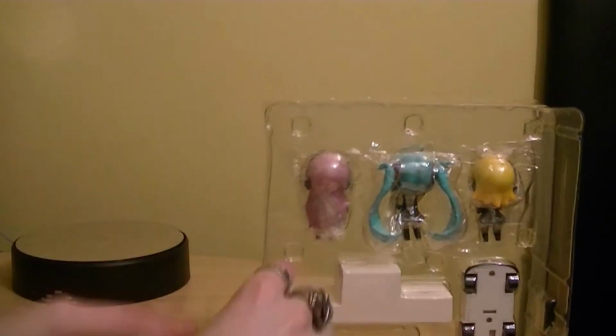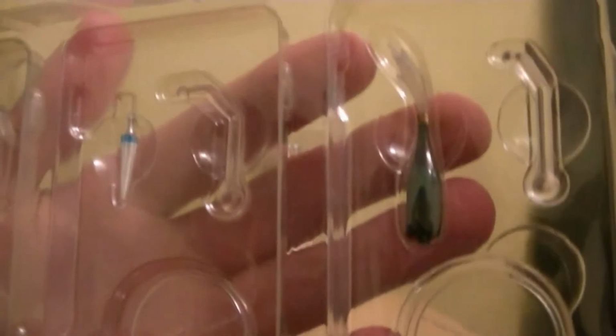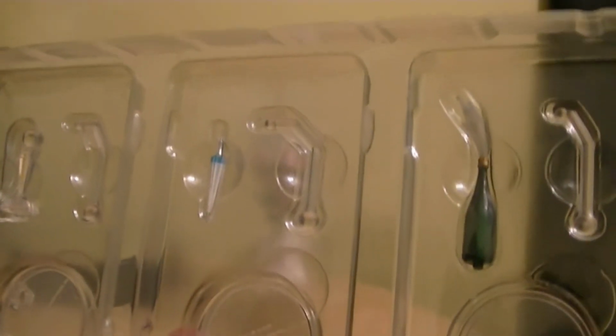Also, I will mention that the car is a pullback car. So here are the little accessories that are included, very tiny indeed. I didn't know how tiny they are until now. You can see the stands are very small. We may not use these stands, but we'll use the podium because it's much easier, and we'll see how we go.